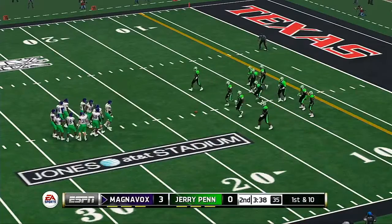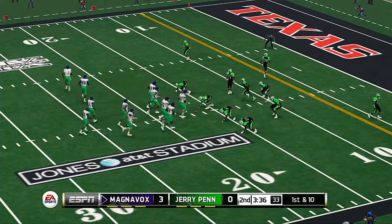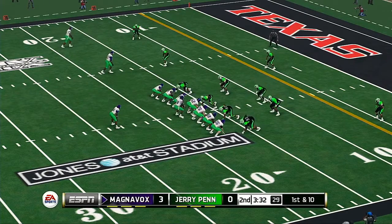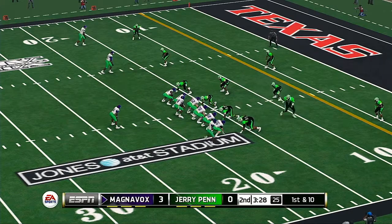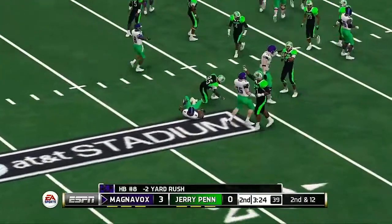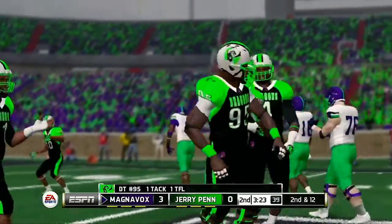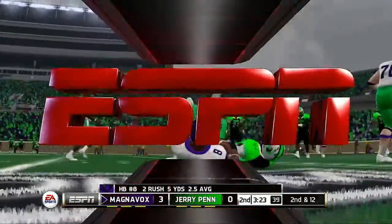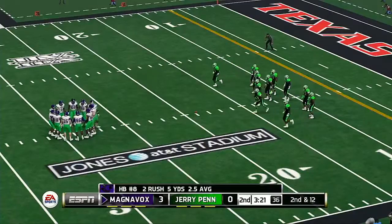Now it's first and 10 with the defense trying to regroup after giving up the big pass. The misdirection wasn't fooling the defense at all. That shows some really solid preparation and discipline to stay with their assignments.